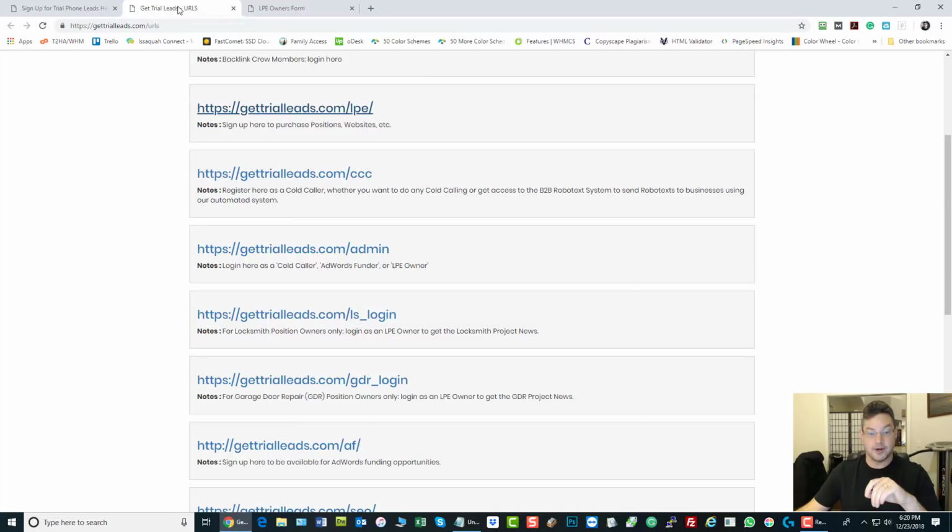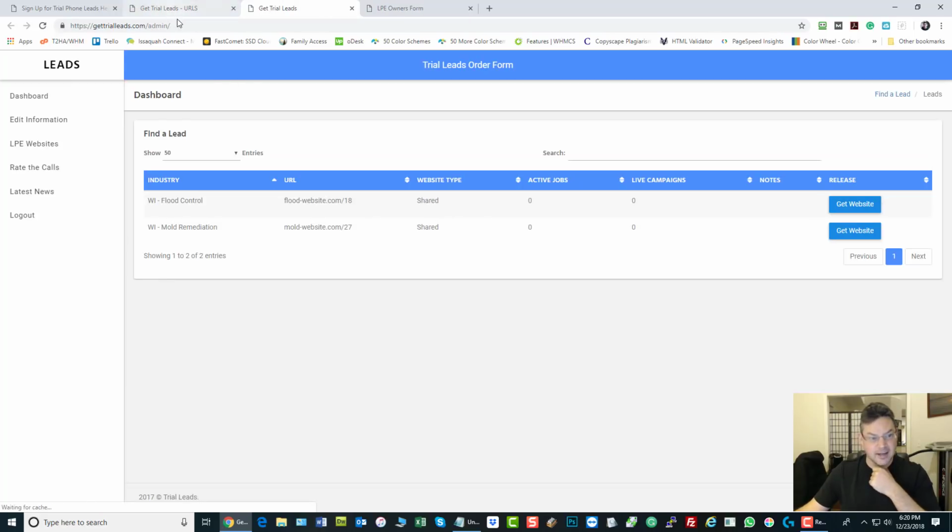Then what? Then you can log in. Where do you log in? Well, now you are admin. So you log in with the admin link. So we're going to click on that one. Again, if you have any trouble clicking on any links, use the trailing slash at the end.